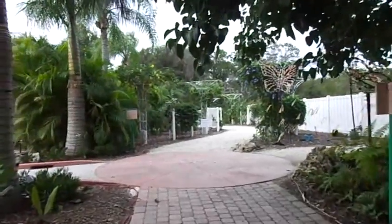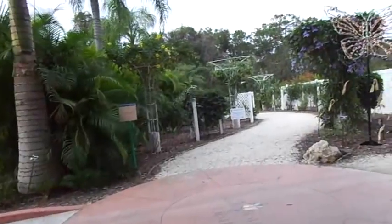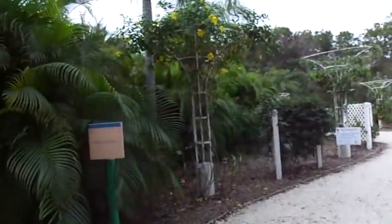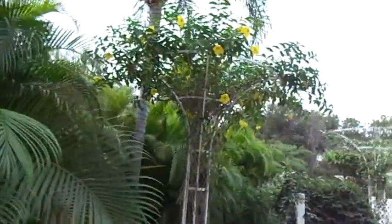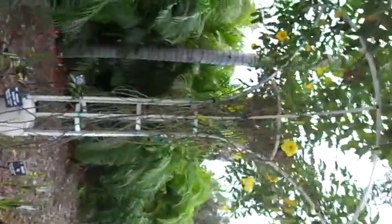Right now, we're walking up to the vinery. These are all plants that grow up, and they climb up a structure, and then they grow all the way to the top, just like these. Let's see what kind these are. Let's check the tag.